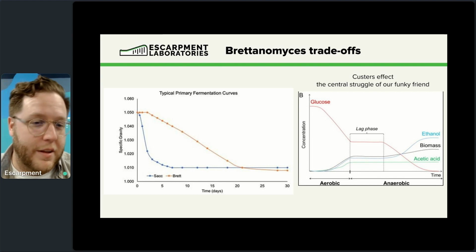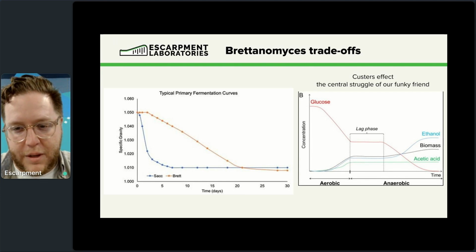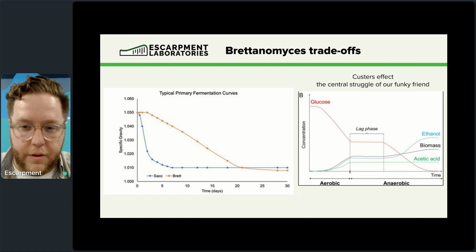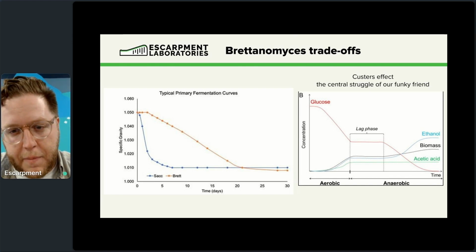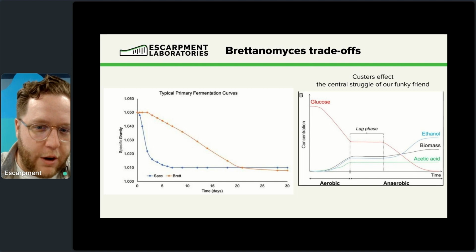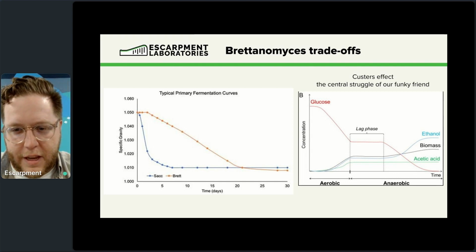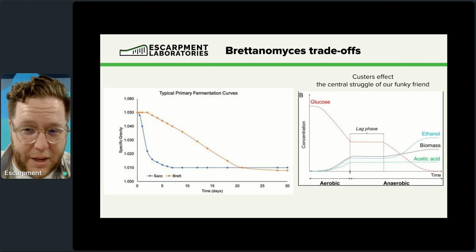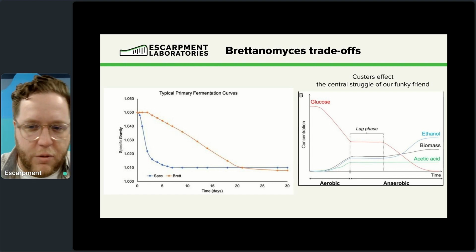And in the case of Brett, there tends to be a lag phase. They tend to have to reconfigure to this environment. And it can often take a little while before they start adapting and start producing alcohol, for example. So you can see in that lag phase, there's no alcohol being produced. The reason why we would never go full aerobic on a Brett ferment is that we would also be full acetic acid at that point and basically making vinegar. So you don't really want to go there.